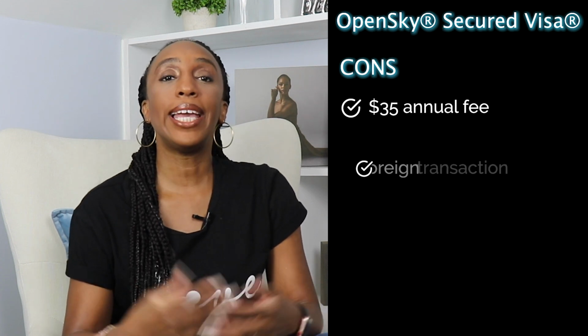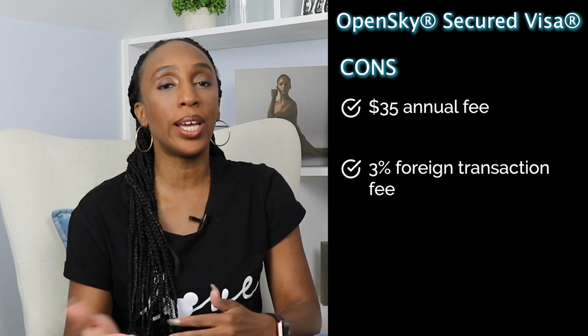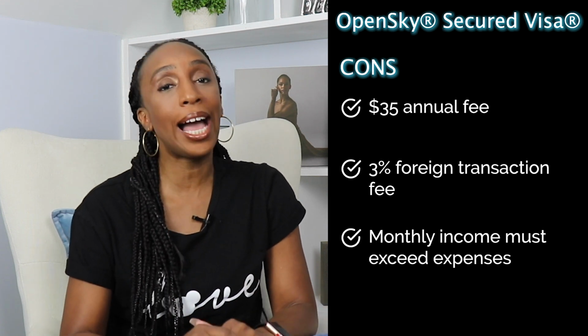Some of the cons for this card is that it does have an annual fee, and at the time of this video, the annual fee is $35. It has a 3% foreign transaction fee, so if you're going to be using your card outside of the US, this might not be the best card for you. And to qualify for this card, your monthly income must be higher than your monthly expenses.